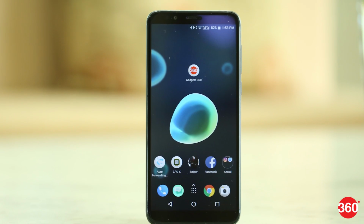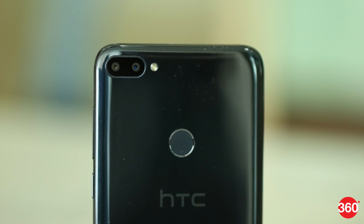The phone is priced at 19,790 rupees and it is in line with the recent trends. You have an 18:9 display on the front and a dual camera setup at the back. But does it have the hardware to justify the price? Well, we are about to find out.